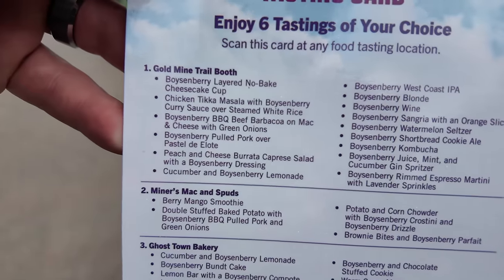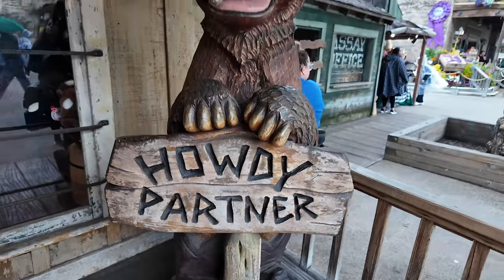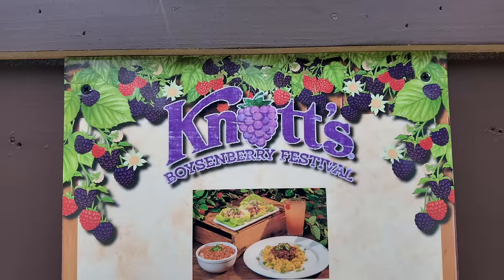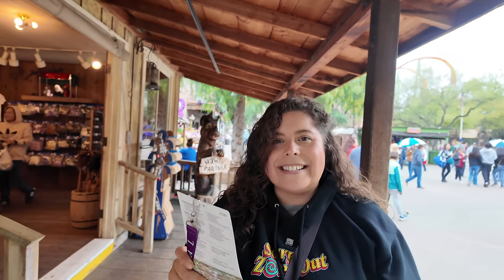Okay, so let's pick our items, and then we'll show you guys where we went. Let's do it. The first stop we're going to go to is the Silver Bullet booth, and we're going to get the Boysenberry Barbecue Beef Barbacoa. It's on mac and cheese with some green onion. So let's get some, see how delicious it is.